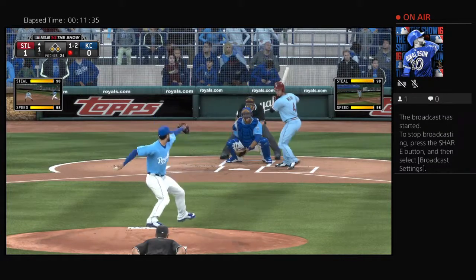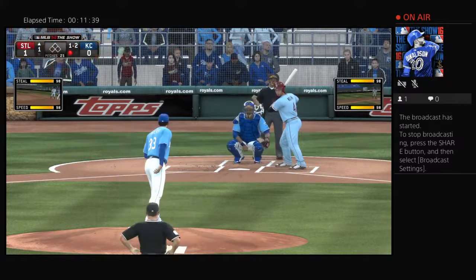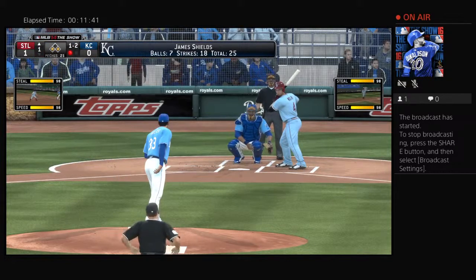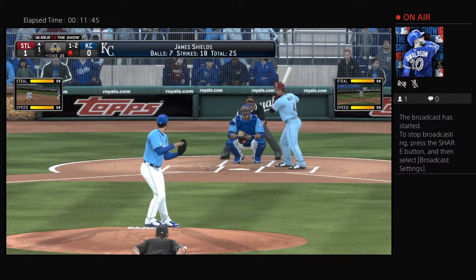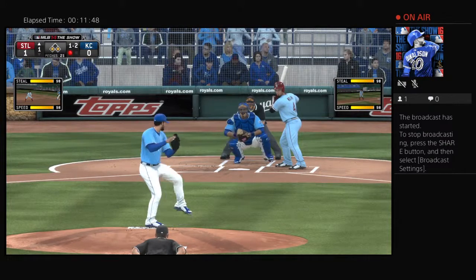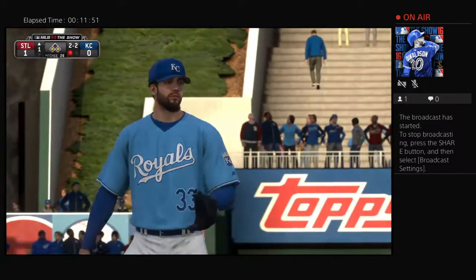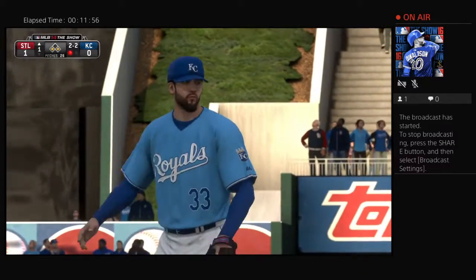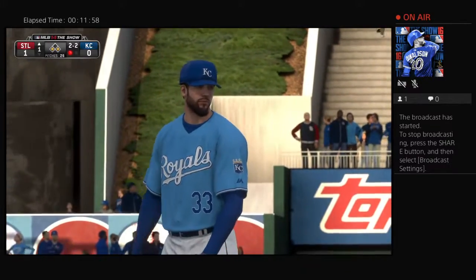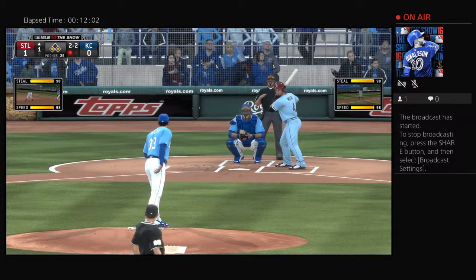Now the 1-2 coming to Molina, and he'll just fight this one off as it's chopped fouled. And that misses, and we're even at 2-2. Would you say he's not really finishing his pitches at this point? That's a good way to put it. It looks like he's aiming a little too much, and that's not working for him.